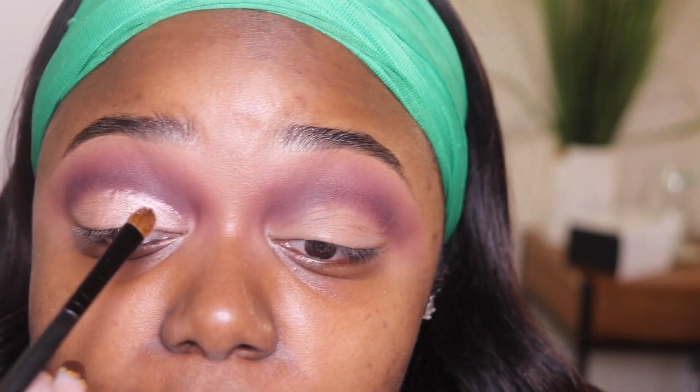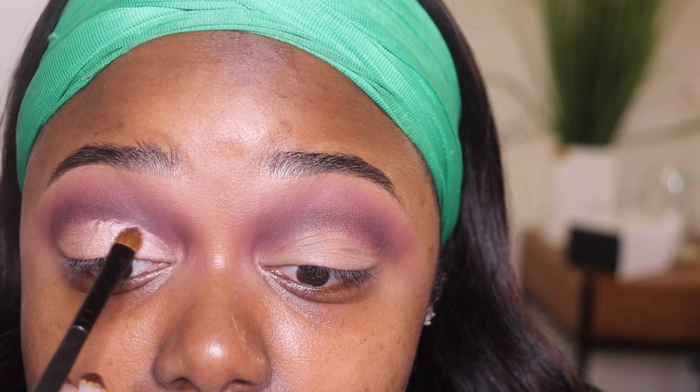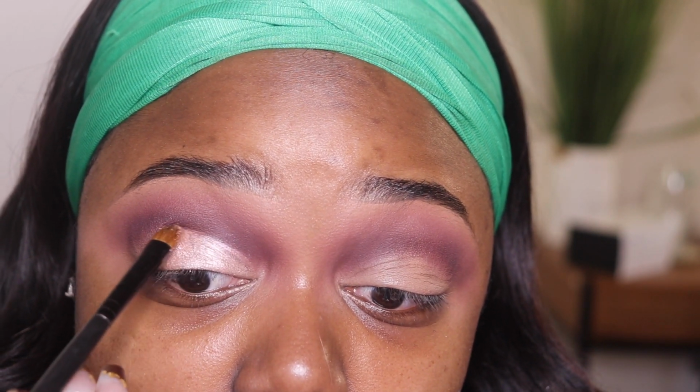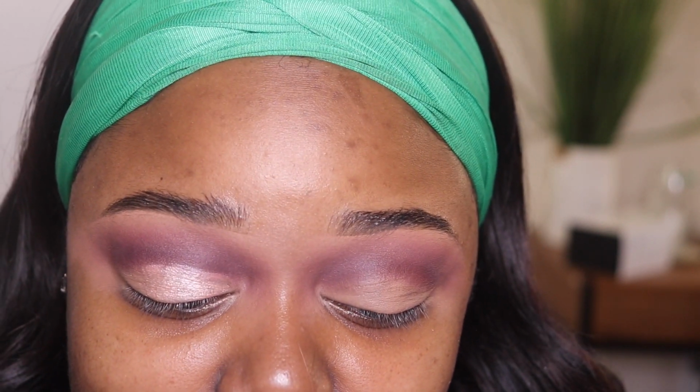It's not going to look perfect at first. You gotta take your time. So I'm just taking the edge of the brush and marrying it with my fake crease that I created.